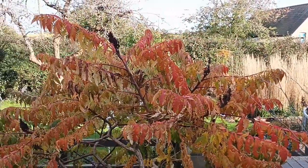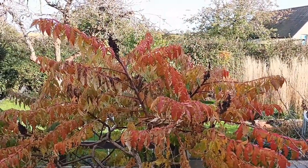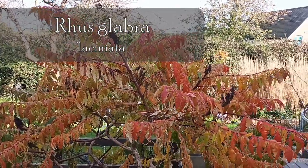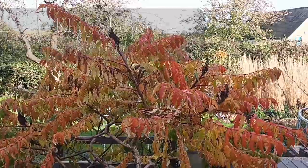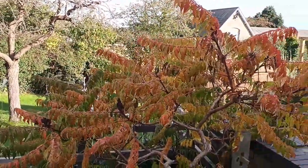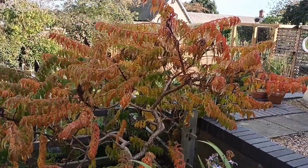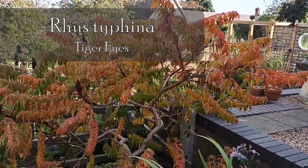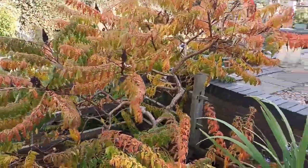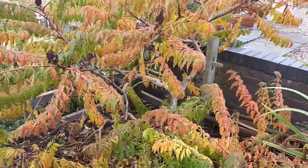So as I've said, this is a Rhus glabra lanceolata, and there's a Rhus typhina, which also has a good show, and they do produce absolutely wonderful autumn colours. Another good one is one called Tiger Eyes. Now Tiger Eyes is more orangey yellow all the time, all through the year. It starts off green and then changes its colours.